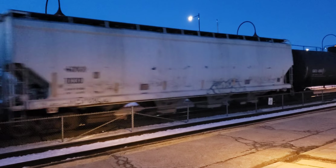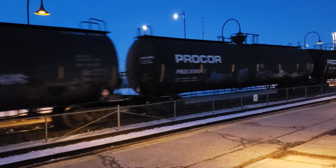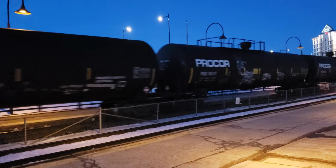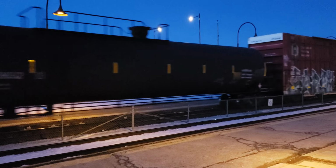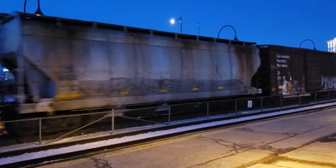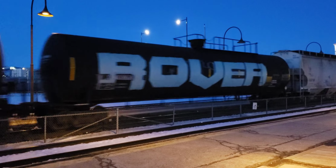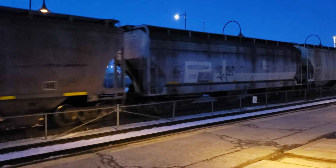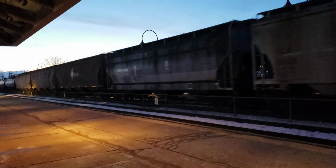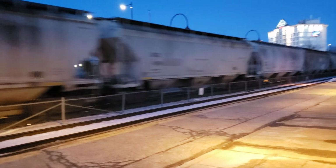And as always, Dorval doesn't disappoint. At dusk and at night, you get great lighting here. And you can see the sun is going behind that front of clouds. It's going to be cloudy tomorrow, I suppose. Don't think we're getting any snow or anything.